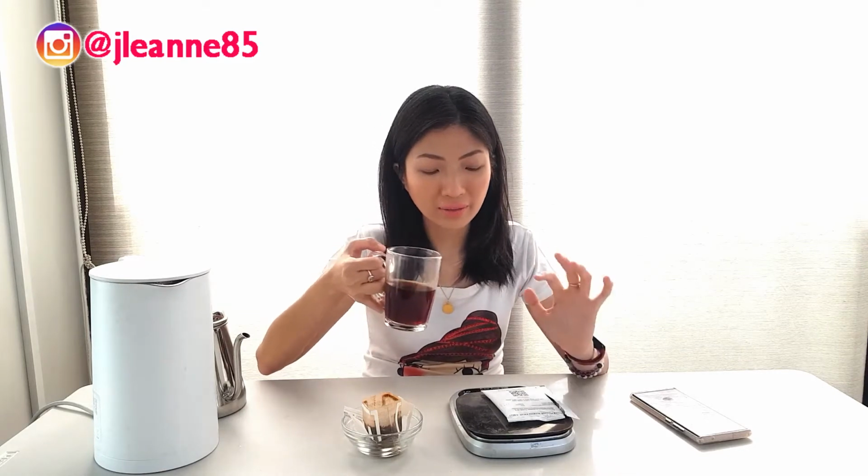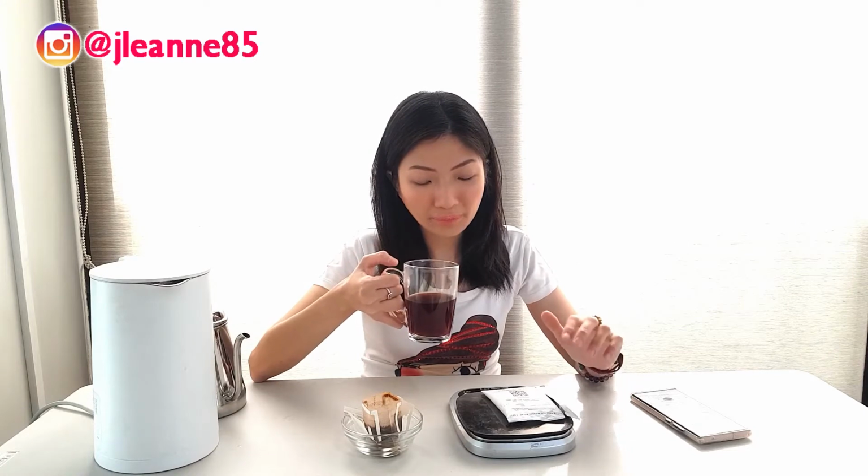Very full-bodied. There's a strong tinge to it. Meron siyang punch. Meron siyang tapang. Sweetness is not really there, but you know what? With coffee, there's not much sweetness. Kung gusto mo ng sweet, dagdagan mo ng asukal or syrup, pero the sweetness is very limited with regard to coffee.